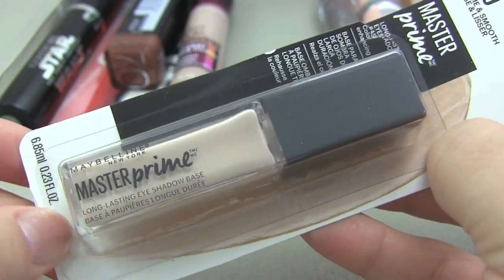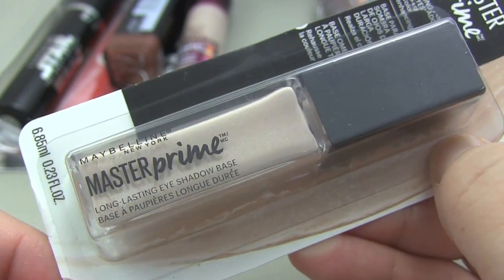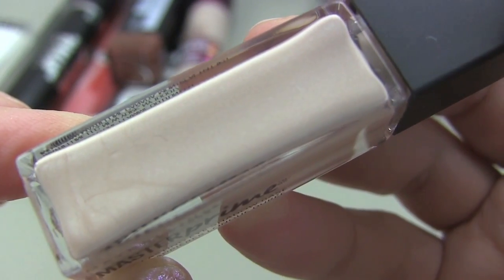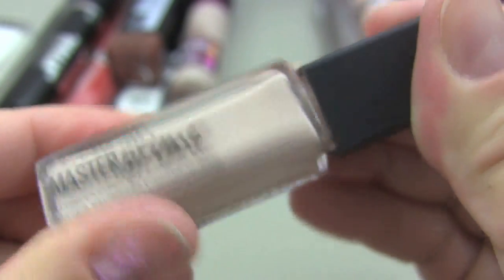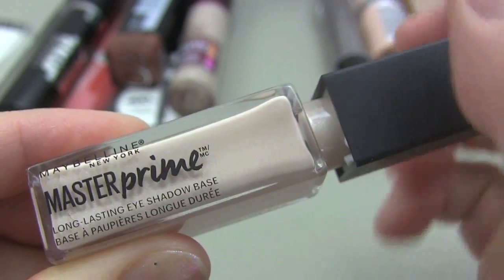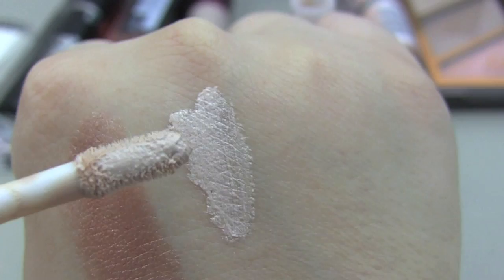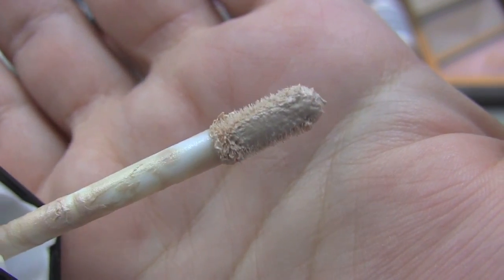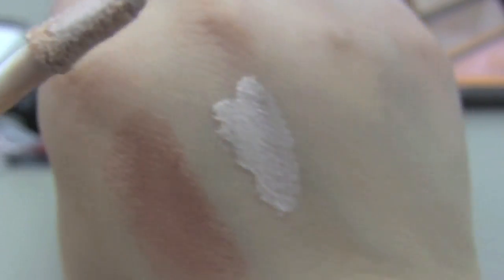Now the next thing I got from Maybelline again is this Master Prime eyeshadow base, eyeshadow primer, and I got mine in color 410. This one is a very beautiful pearly kind of shade. It is amazing. It kind of reminds me of Urban Decay Sin a little bit. I used it once already and my eyeshadow stayed on all day. Here's a swatch of it, and I think that many of you are going to like this eyeshadow primer. I believe it was around $6, if I remember correctly.